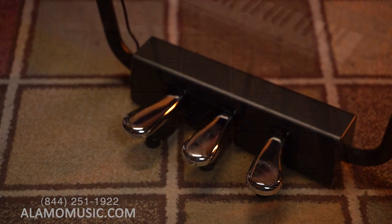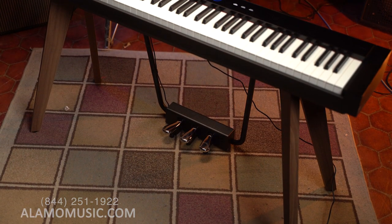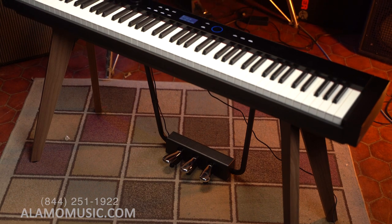It does have all three pedals. The Casio comes with a stand, and it looks like a sawhorse, but it's very solid. It's a rock solid instrument to play. The Roland does not come with a stand, and it does have a little bit beefier of a sound system in it, but it does not have a stand. It does not have three pedals.